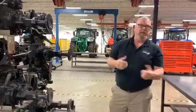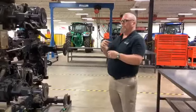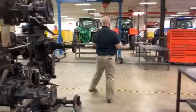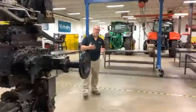You take it apart, put it back together. We do a lot of hands-on in this class. So we'll talk about it in the classroom, then we'll come out and we'll do it. And as I mentioned before, we have several different brands of tractors here.